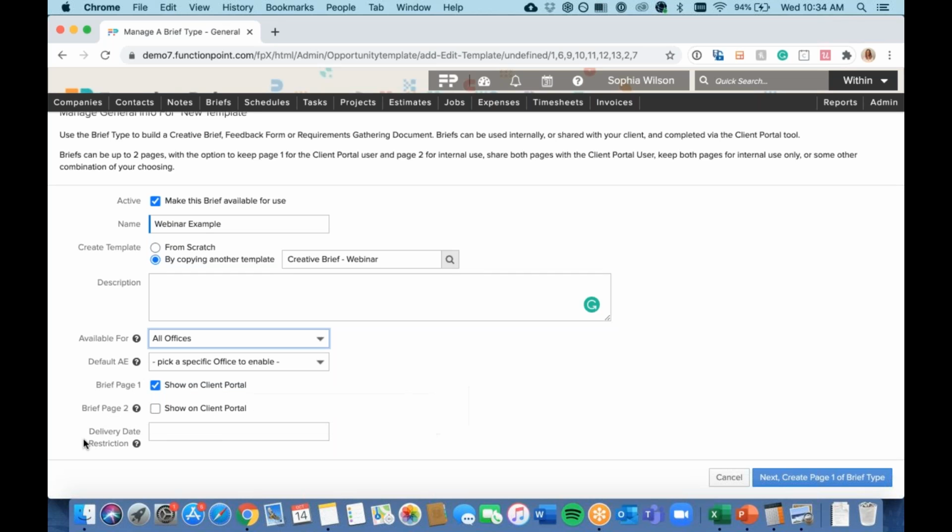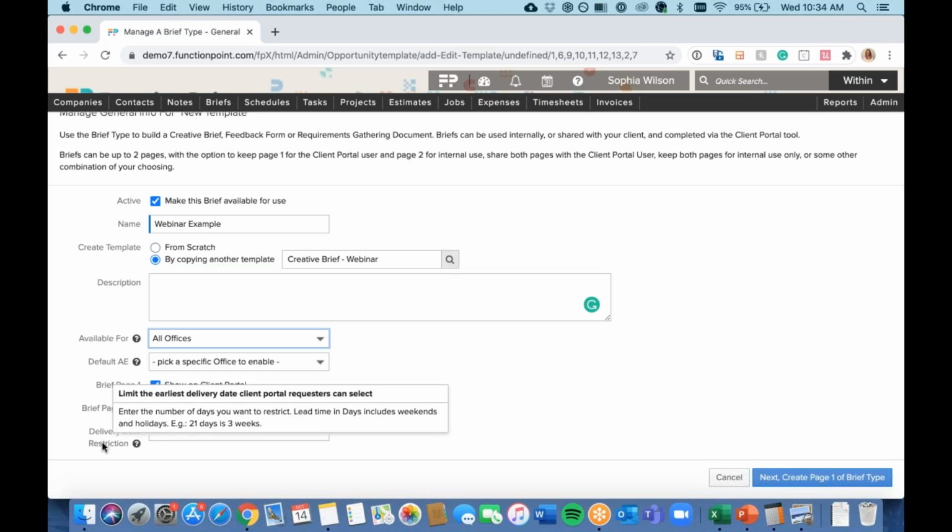And then this is actually a really cool new feature that has just been released in regards to the delivery date restrictions. So if you want to restrict the number of days that a requester could make the earliest date for this deliverable or this request or this brief to be completed by, then you can actually put this in now. So Jimmy, I think you were definitely running the project on that one to get this pushed through. So good job, and I'm really excited to see that it has been put in there.